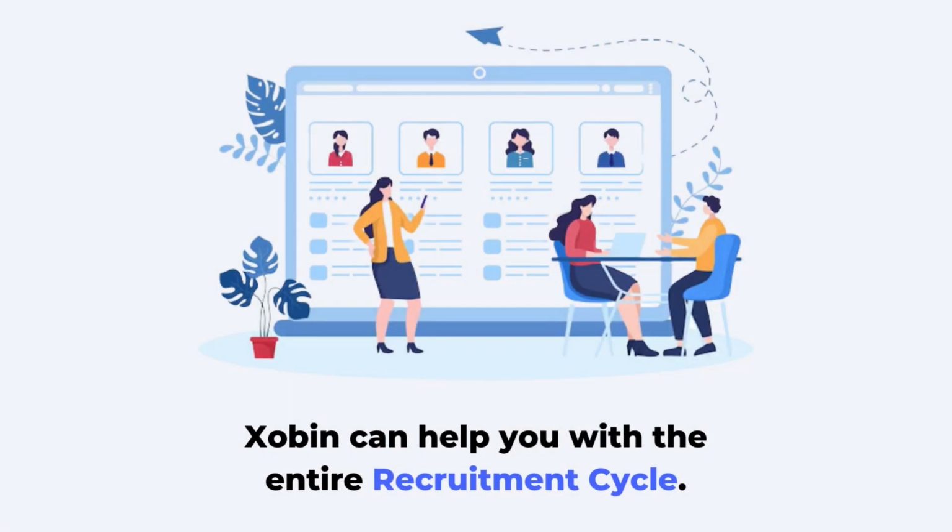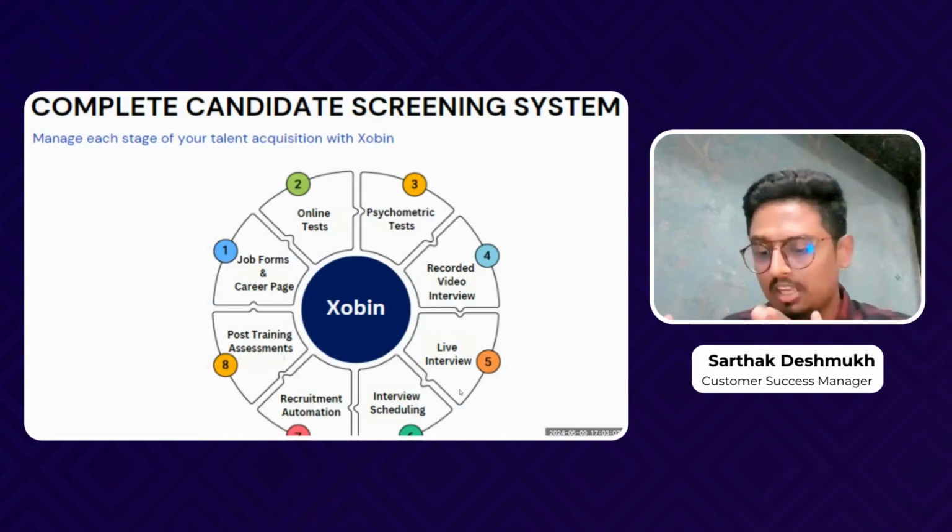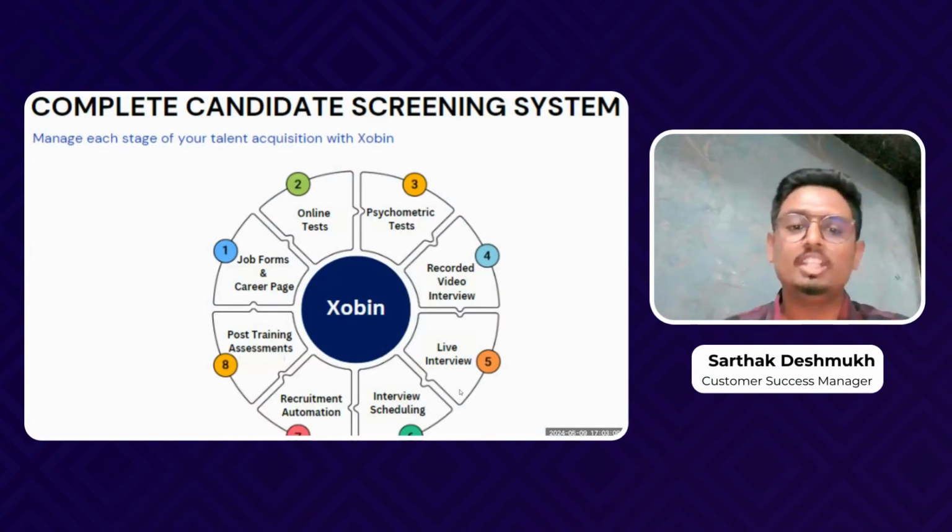which is effectively improving the hiring process in organizations. A lot of you mostly use Xobin for assessments, primarily for campus hiring or lateral hiring or even the psychometric. But over the past 2 years, we have done a lot of improvements on our platform. So not just the assessment, Xobin can help you with the entire recruitment cycle. Our team has been continuously adding and launching new products which will effectively enhance your hiring process.